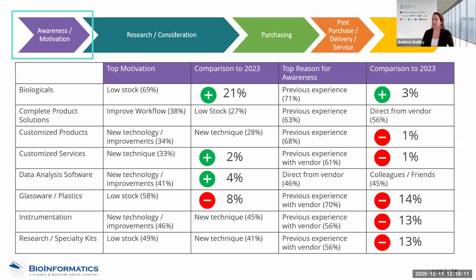I'm looking at also the change in instrumentation here for the category of instrumentation, the new technologies and improvements. 46% of the respondents say that's my main motivation for starting this journey here. But back in 2023, it was a new technique.